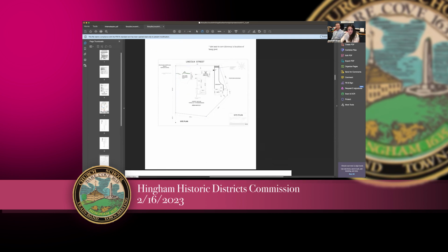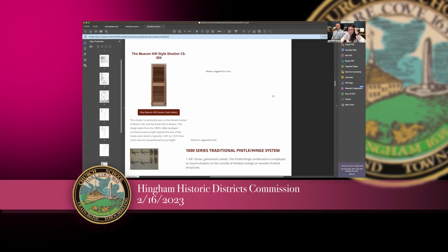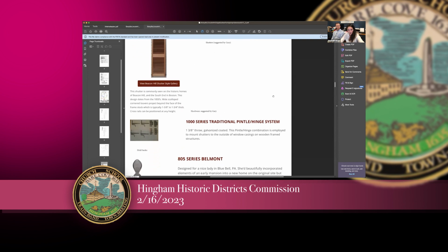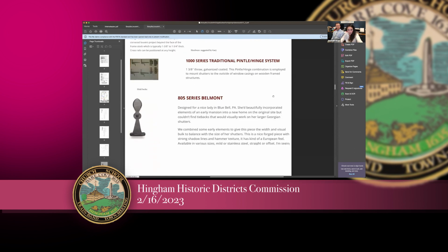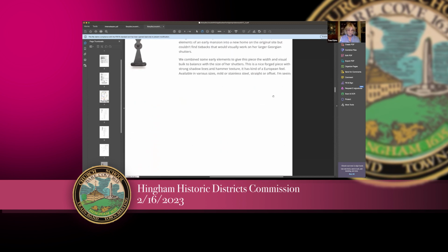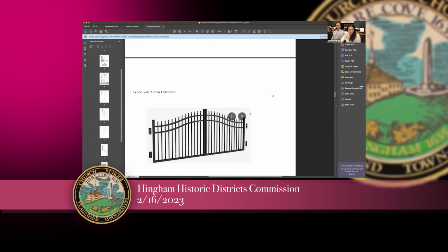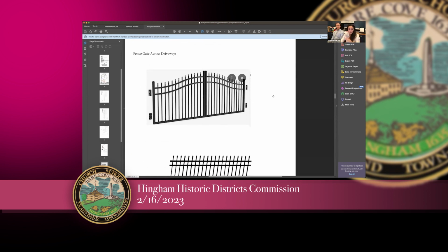This is a continuation of last time with a drawing of the fence. And you guys wanted to see, so here are the exact shutters. Here's the exact shutter hardware. And here are the exact shutter scrolls. Perfect. And then this is the fence for across the driveway because people wanted to see the fence. So I should talk about the fence here.